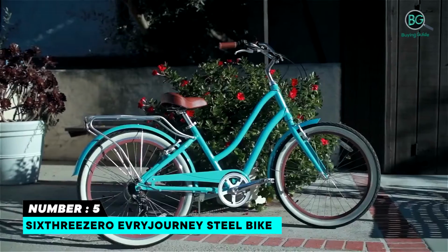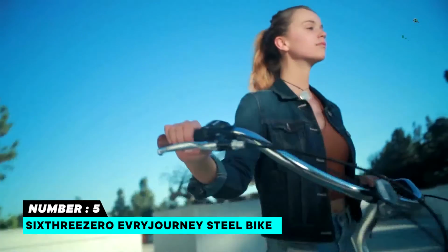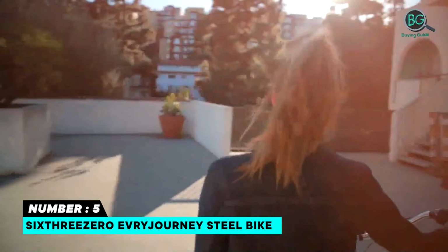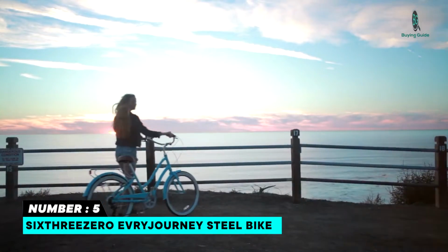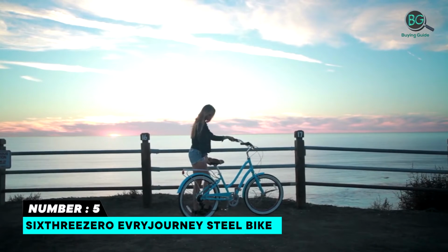your rides. Low, swooping 17.5-inch steel frame with easy step-through puts you in an upright riding position on your cruiser and keeps your back, knees, and shoulders comfortable. 26-inch wheels and 2-inch semi-slick tires provide excellent roll and a cushioned, stable ride.